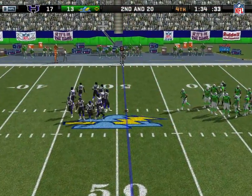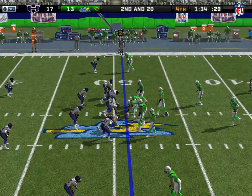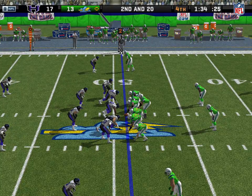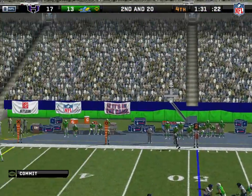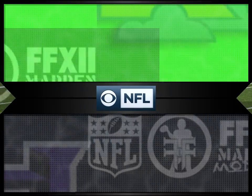Second and long. Around midfield. Ball on the 49-yard line. You can't stop me. Here we go. Peterson using split backs. Drops back. Deep throw. Almost picked off.